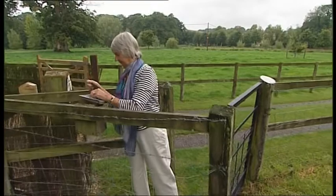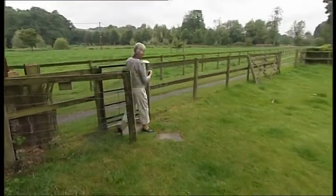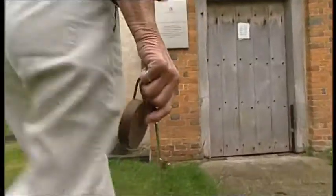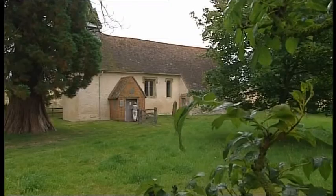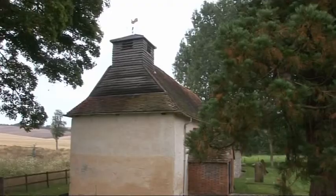It's a regular and much-loved duty for Alma Dawkins. She's the local volunteer in East Shefford for the church's Conservation Trust. I just come along to check that everything that should be here is still here, and sit down and say a few words to myself and to anybody else who might listen.